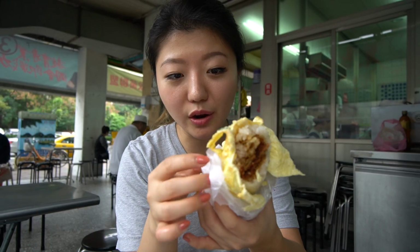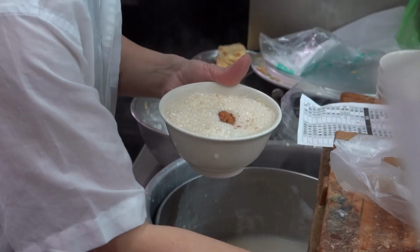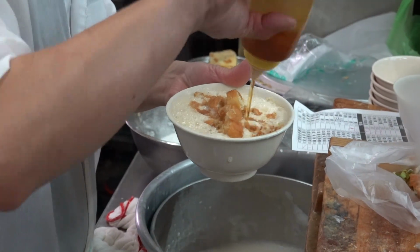And by the way, Taiwanese breakfast is 24 hours. This restaurant is 24 hours. You can eat it any time of the day and it will still taste delicious. When you guys are here, you want to make sure you get a couple more items. You want to get the Salbi Youtiao. The reason why I didn't get it here is because I got it at the other breakfast spot.